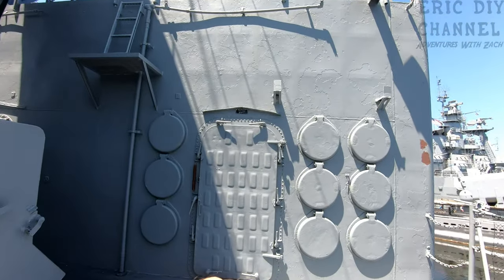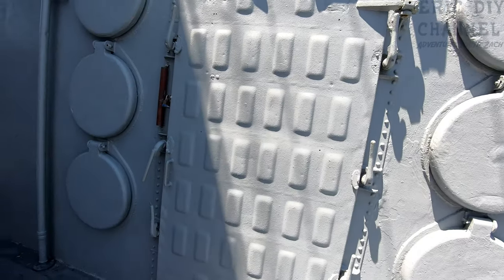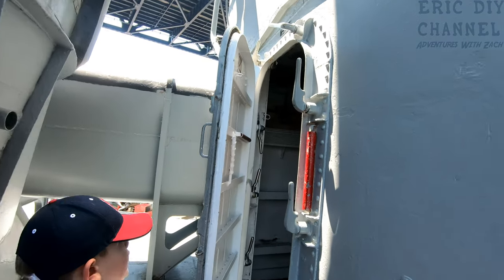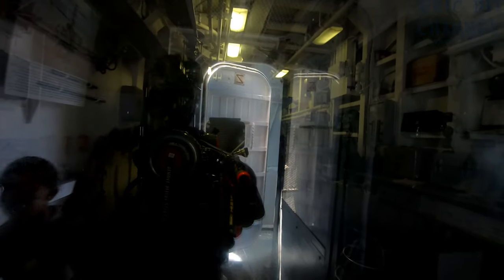This is the torpedo stowage. This is where they would have the torpedoes that they fire for war. But you can't go in. All right, let's look at it. Hey, watch your step. This is the torpedo room. See that? Look at the torpedoes, bud.